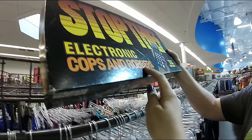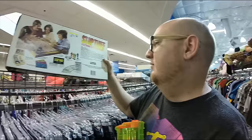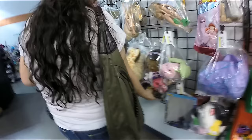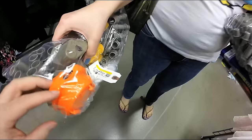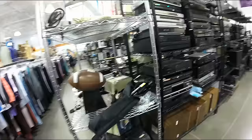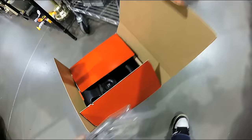Stop thief. Cops and robbers. Look at this. A crime scanner. A television remote. I know. That looks kind of sad. I kind of want it. Wow. That's pretty in depth. It is. Whoa. Nice. All right. Nice. Oh, cool.